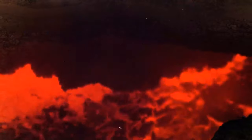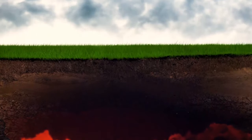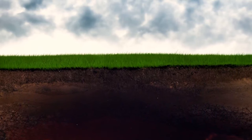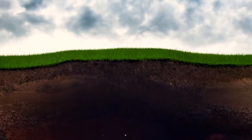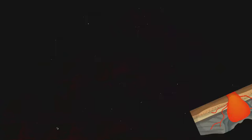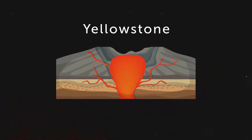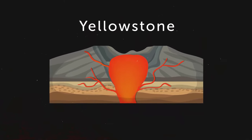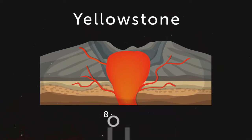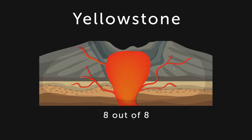But you know the most worrying thing about the magma chambers? They tend to push against the ground above them. As a result, the land in Yellowstone rises about 1 to 2 inches a year. On top of that, Yellowstone has the status of an active volcano, and its volcanic explosivity index, yes, there is one, is 8 out of 8. Such a high number means that if this volcano erupted, it would be an apocalyptic event.